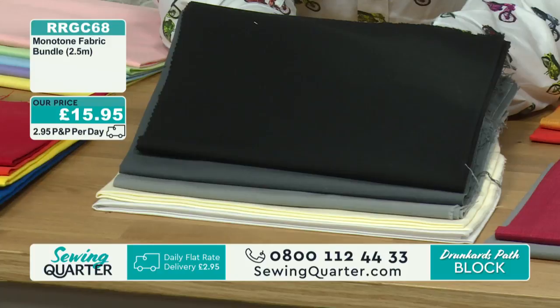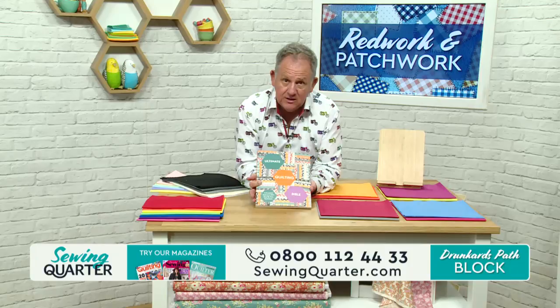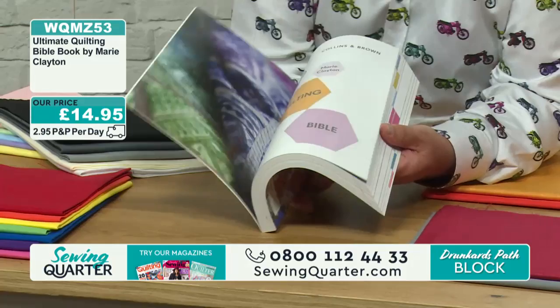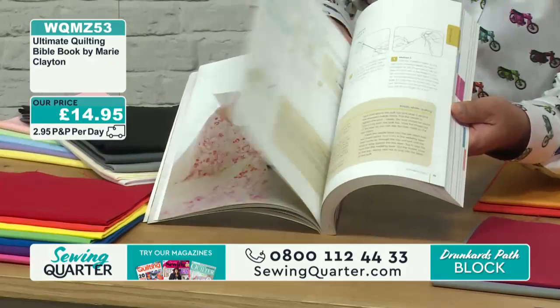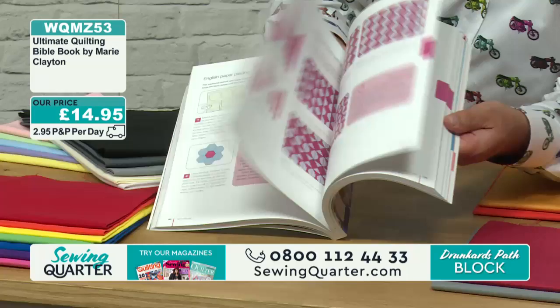Now, this book, right, when we showed you this book the first time, it absolutely flew out. It's the ultimate quilting Bible. It's got everything you need to know about quilting in here. It's a complete reference with step-by-step techniques. It's £14.95. I'll go through it properly with you later. We can ask Lucy about it as well later, because she's read it from cover to cover. It's just fantastic. It's an amazing, amazing book. £14.95.